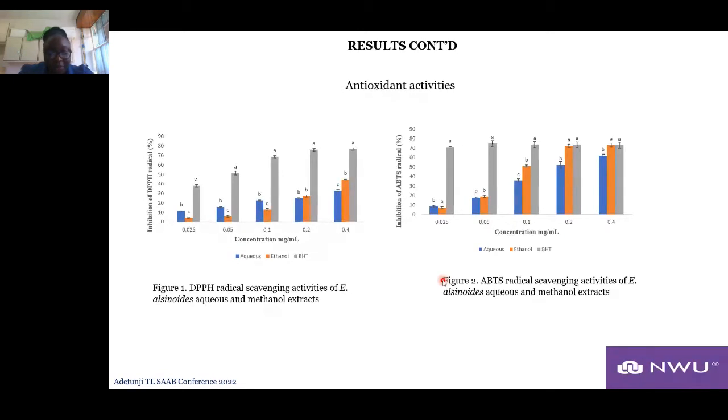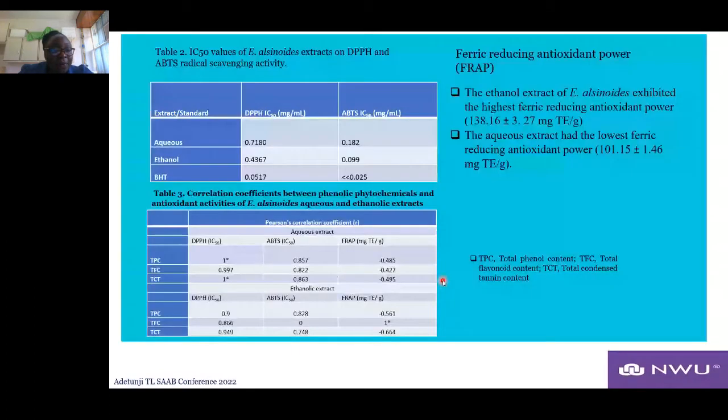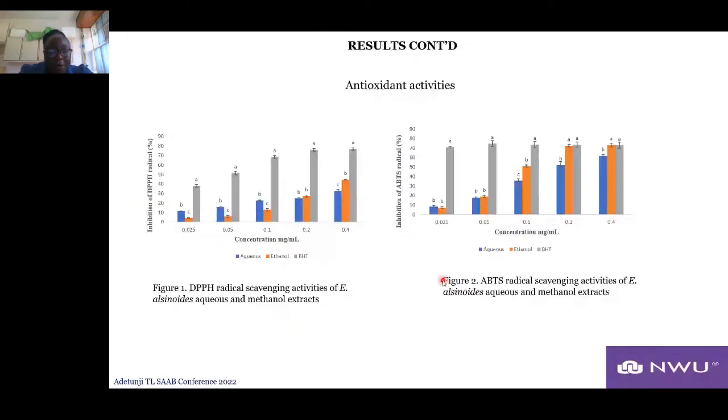However, in the IC50 calculated, we can see that the BHT, the standard antioxidant used, gave the best scavenging activity because it had the lowest IC50 values. The higher the IC50 value, the lower the antioxidant activity of the extract. However, when we compare the ethanolic and the aqueous extract, the ethanolic extract displayed higher antioxidant activity than the aqueous extract in the three assays. And this higher antioxidant activity in the ethanolic extract of the Evovolus seemed to be related to its higher phenolic phytochemical content.